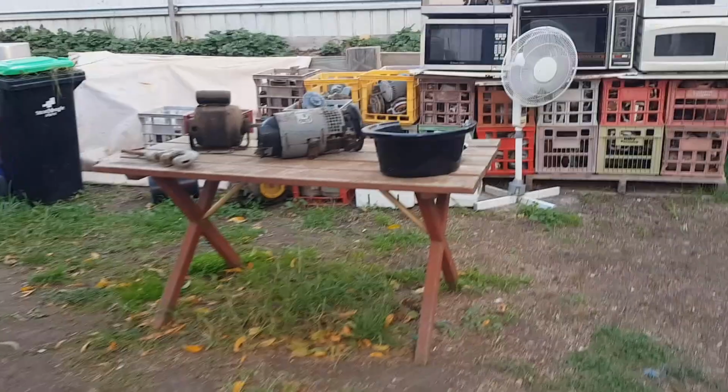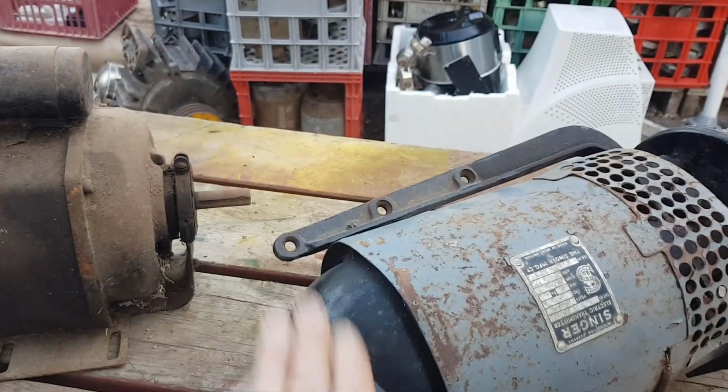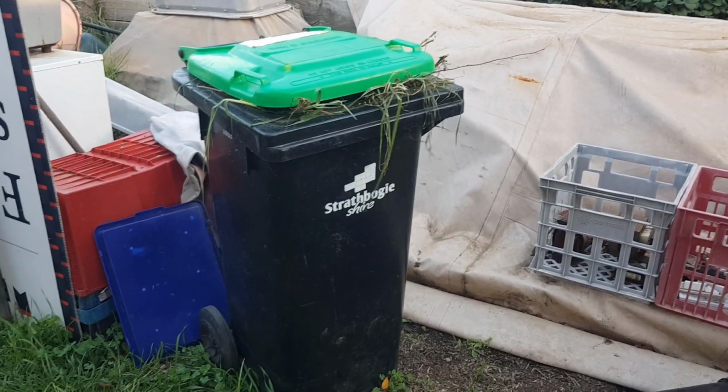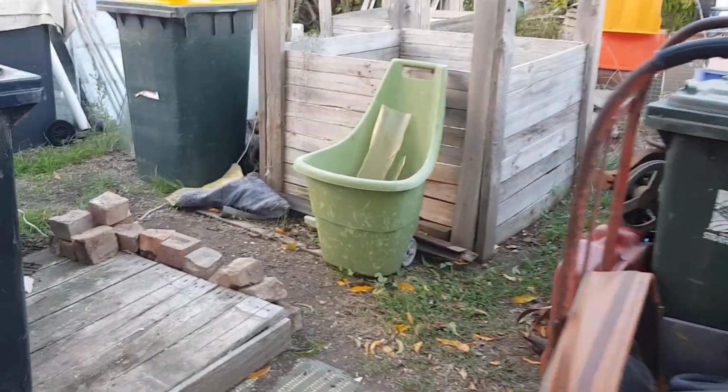So there's still stuff everywhere, as you can imagine. I found a few more electric motors, which I'll be taking next scrap run, which probably will be next week. I'm not sure on that. I've got the green waste bin. It's going to be full every week. So we're getting rid of weeds and various other things that we can put in there.